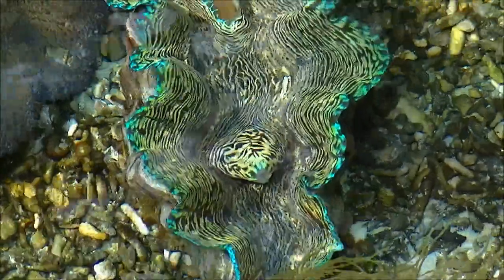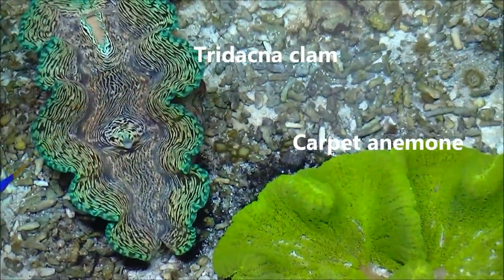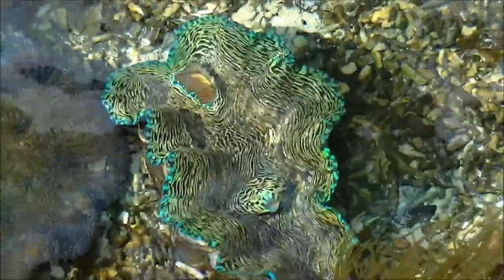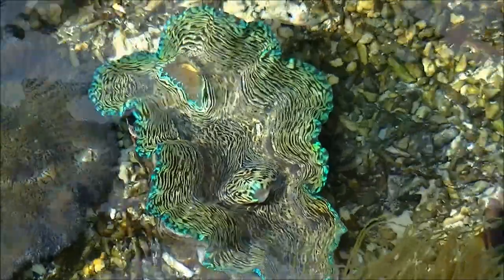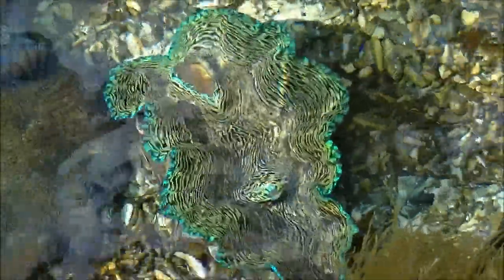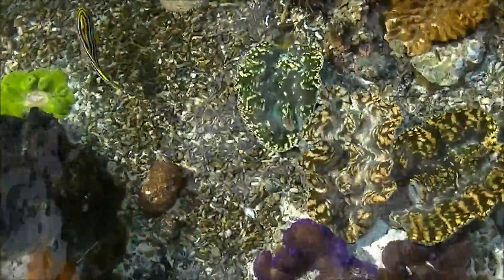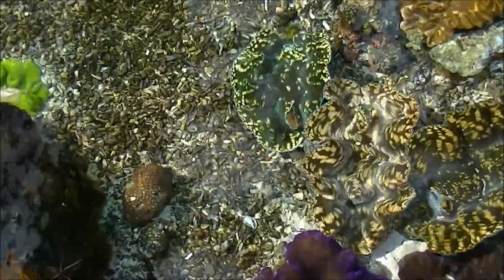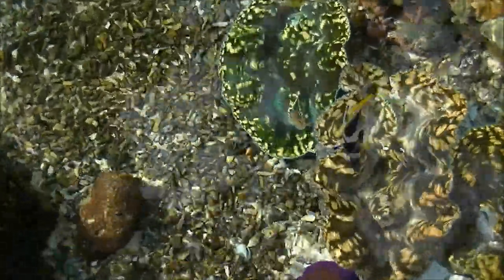Tridacnas also have photosynthetic algae living in their mantles. The mollusk opens up and lets the algae catch some of the light during the daytime. Both photosynthetic pigments of the algae and iridescence likely help to minimize the impact of the excessive light and harness its power. By the way, living things that combine photosynthesis with other sources of food are called mixotrophic.